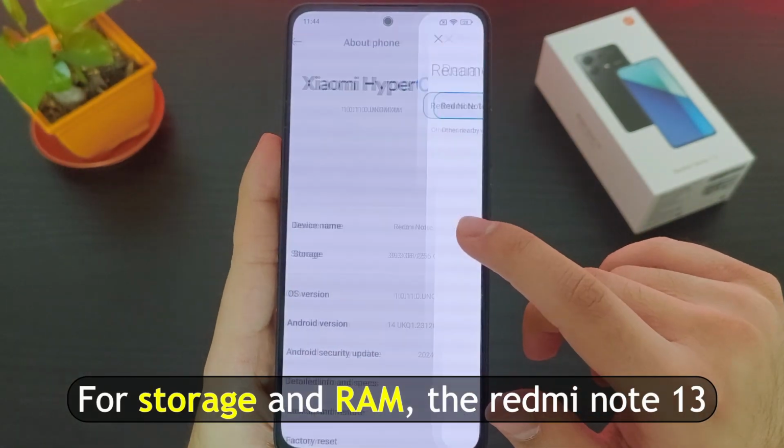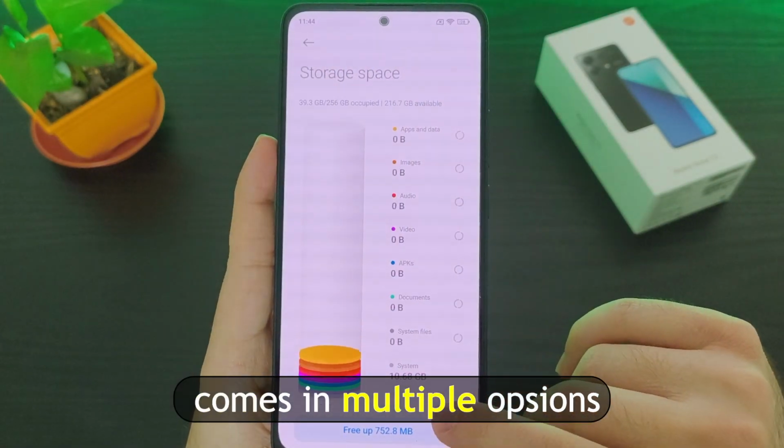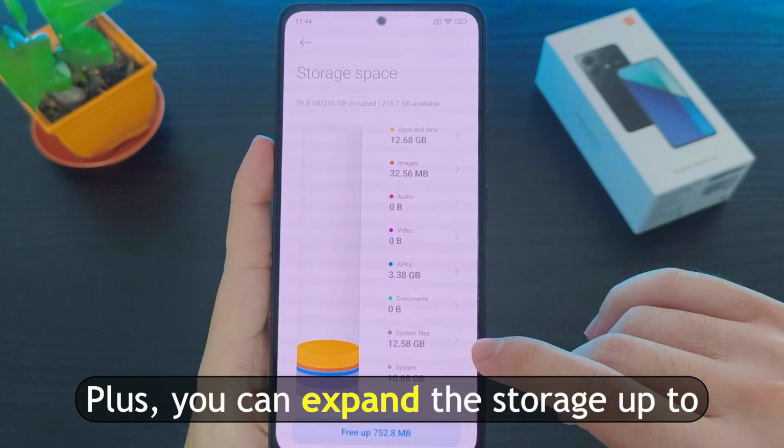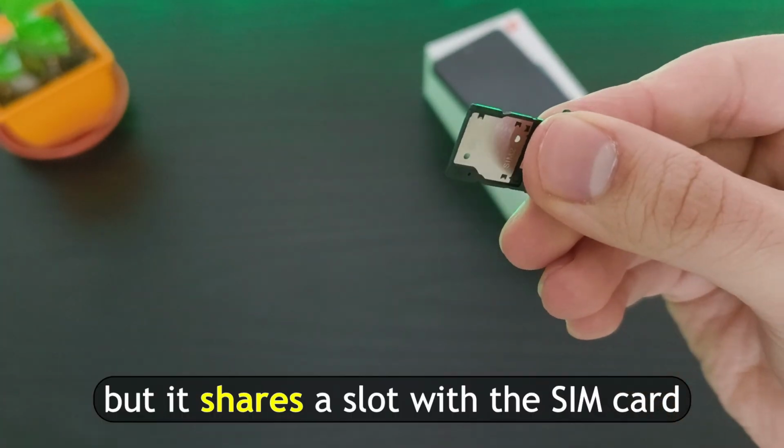For storage and RAM, the Redmi Note 13 comes with multiple options. Plus, you can expand the storage up to 1TB by using an SD card, but it shares a slot with the SIM card.